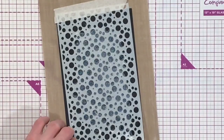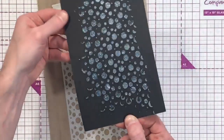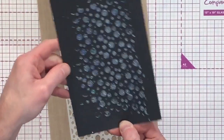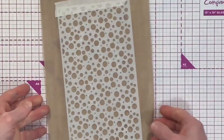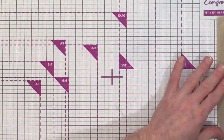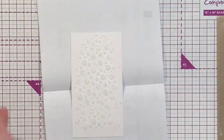So then what I'm going to do once again is lift that off, and I just used black because that's what I had to hand. You can see here, once that's dry, use it again as a background. What I need to do at the moment, I'm going to clean that in a second, so I'm going to sit it there for a moment, but I'm going to come back with my sparkly dots.